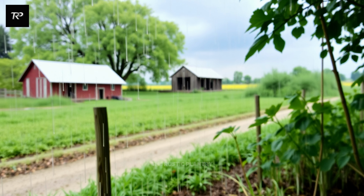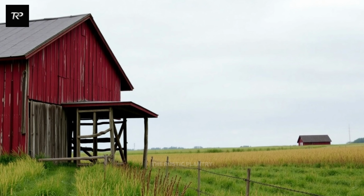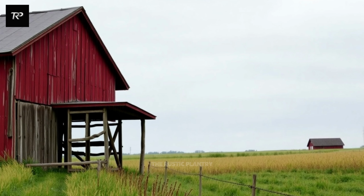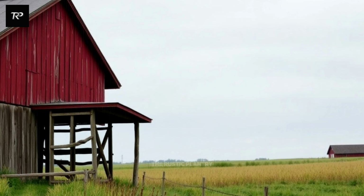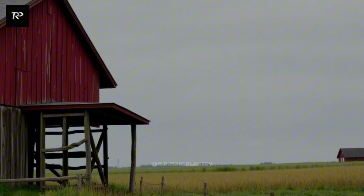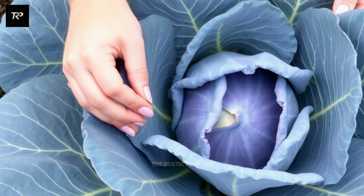Rain, when it falls just right, feels like a blessing, and they don't waste it. Barrels are full, gutters lead to underground tanks. It's all used, conserved, honored, because rain is a gift. Always. 10. Patience, the final ingredient.